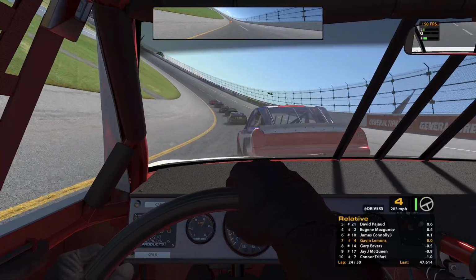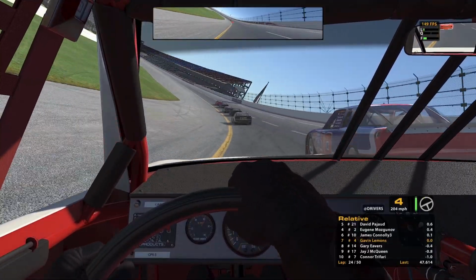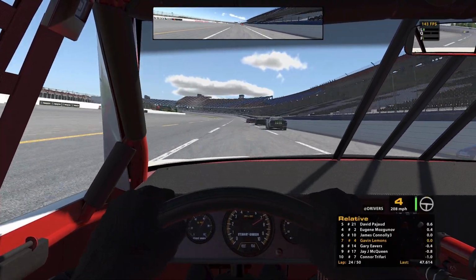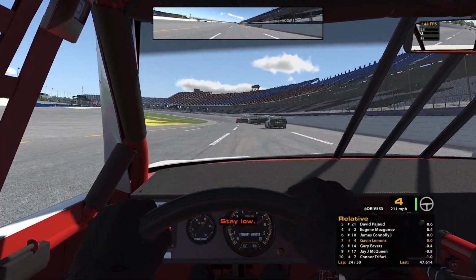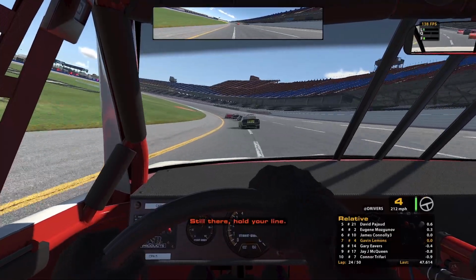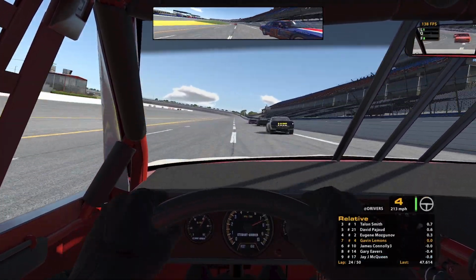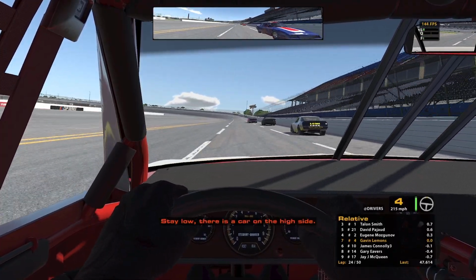So if the 10 is on old tires, I don't know if I want to be behind him. We'll go ahead and go. He's looking pretty tight on exit. Stay low. Still there. Hold your line. Doesn't look like he's quite got the grip. Car on the high side.